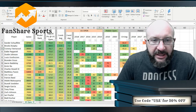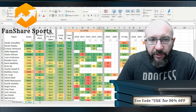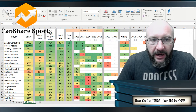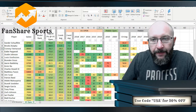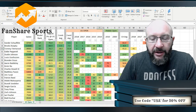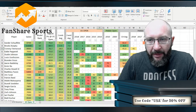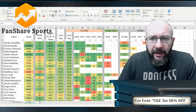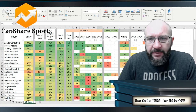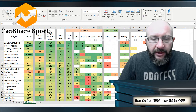So expect plus par conditions, expect guys to have to grind and fight for all 4 days, and you really need to have consistency to do that. Xander Schauffele, big value at $8,700 given his U.S. Open track record and what he's shown in majors. Has played this course one time in 2016, placed 66th. Again, I don't lend a whole lot of credit to what Pebble is like without the U.S. Open setup, but at least Xander has seen the course once before. Expect him to continue with putting together a real solid major record here.